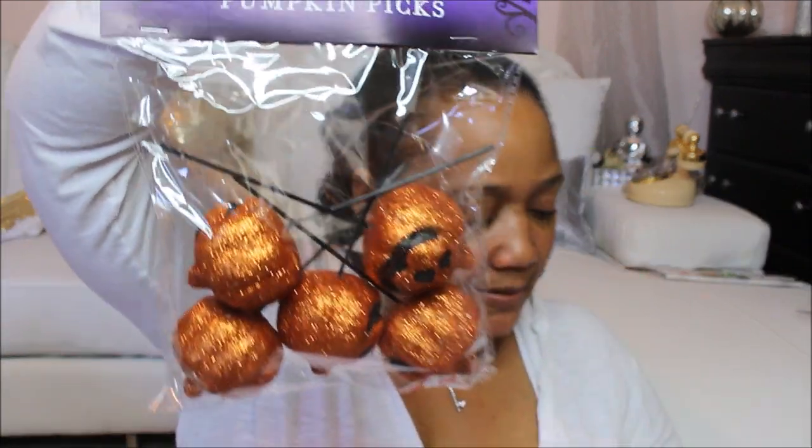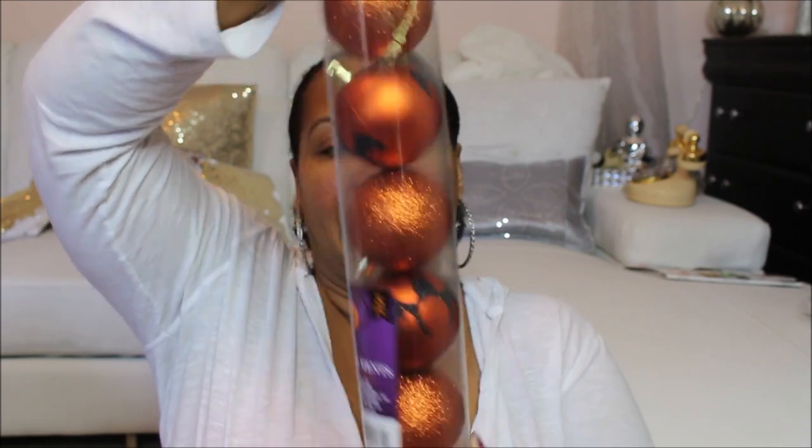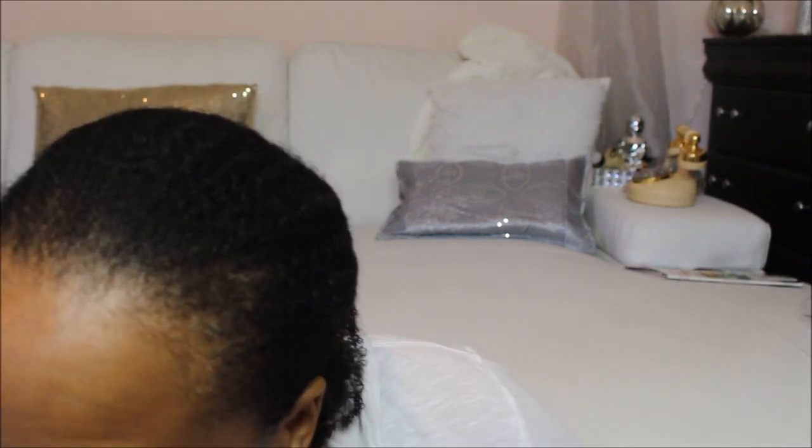And then for the trees. Right there, I got some of these orange and black picks, the pumpkin picks. And then they have the little ball ornaments. So I got several of these packs of ornaments with the bats and the cats with the glitter balls on them. And then I also got some chenille stems, and I'm going to show you what I'm going to do with these. These are so pretty. But anyway, I got some chenille stems in that tinsel orangey kind of color.